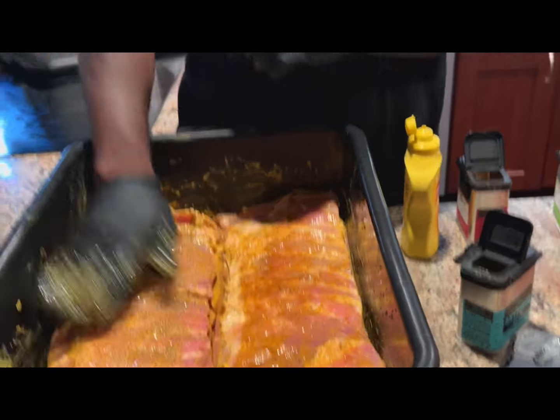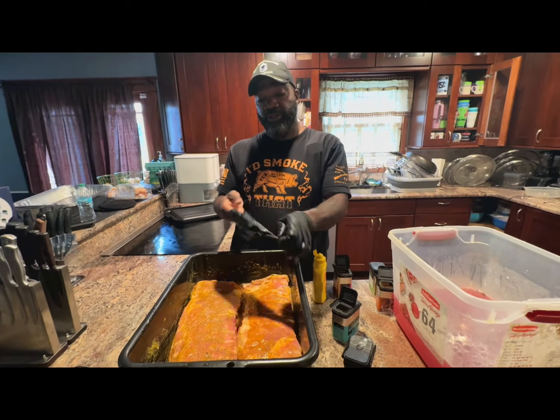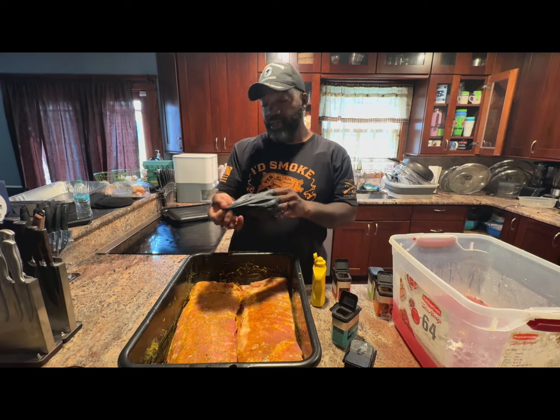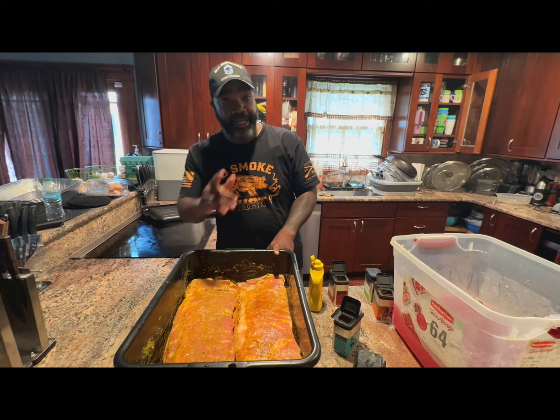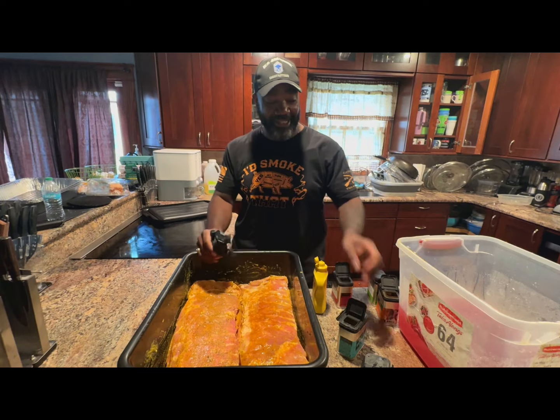All right, so that is it. As I'm going to say, long weekend. We have a lot of projects going on. The deck project we'll try to finish up, the last part of it. This meat is seasoned up for Sunday. Right now it's too hot to go outside. It's really hot outside.